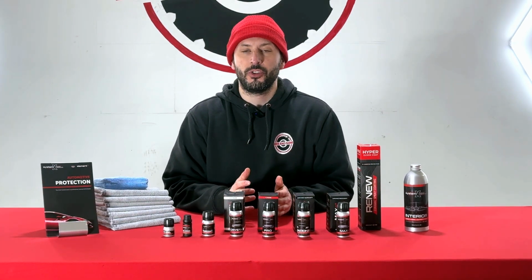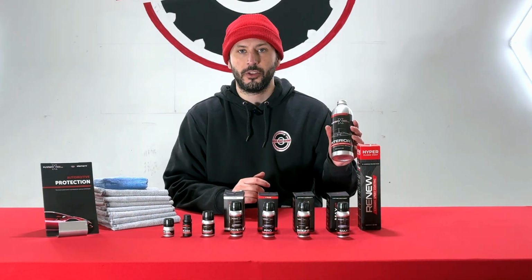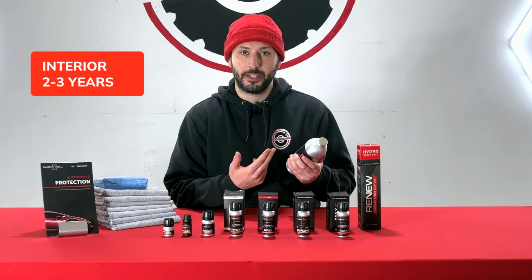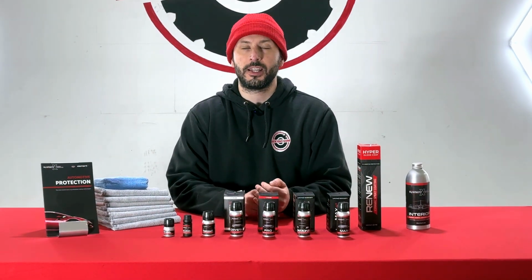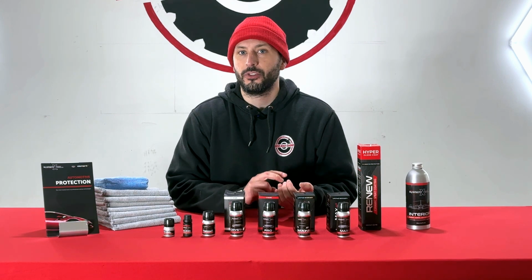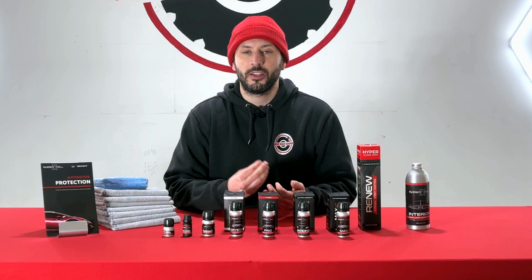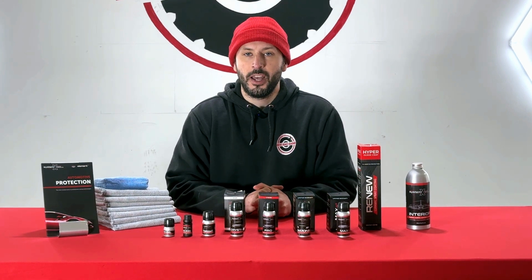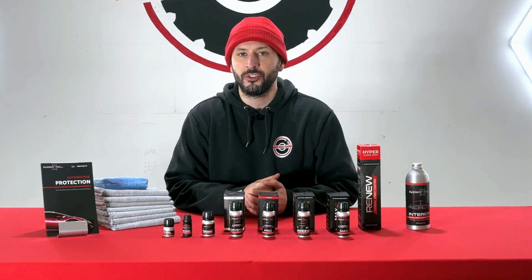Now, you can also do things like the interior of your vehicle, which is less known, and they aptly named it Interior. And you can do surfaces like vinyl, plastic, you can do the carpets, you can do leather, you can do essentially any interior material, and it's going to last for, I believe, about 2 to 3 years depending upon your use case.